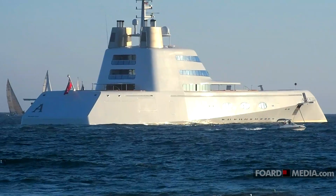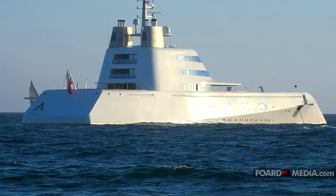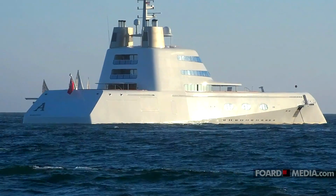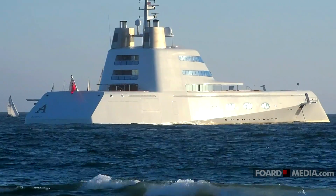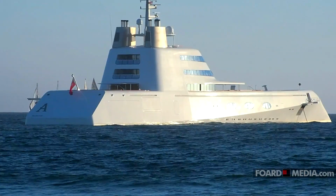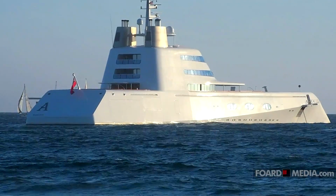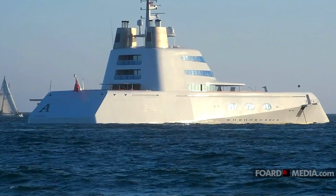Some of these sailboats have been coming rather close. They've been circling the ship. Honestly, from this distance, it does not impress me as being 390 feet. It's big, but it's just the way it's built, I think, that for some reason, it doesn't look that big.